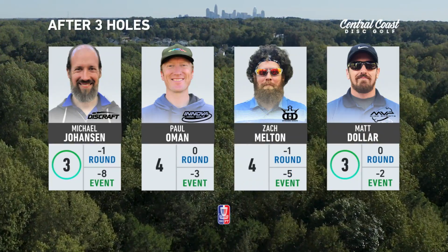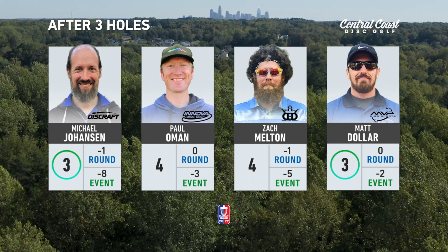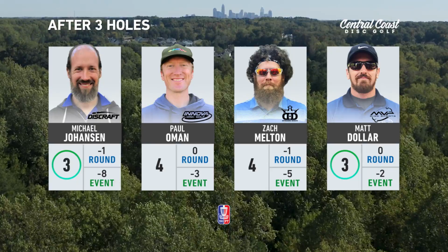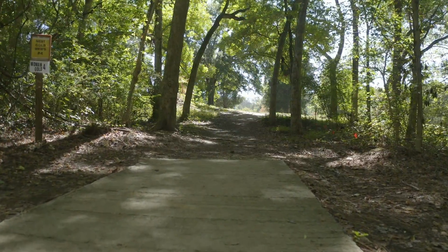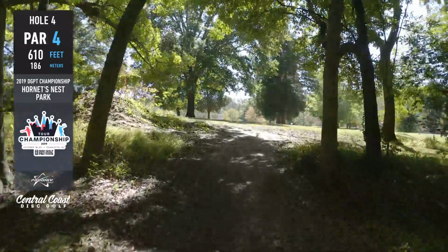Yeah, so we got a couple birdies and a couple pars. I'd say that's pretty good right there. I would be totally cool with a 3 or a 4 on this hole. What about you? For sure. Yes, a 4 is not bad at all. But moving on to hole 4.